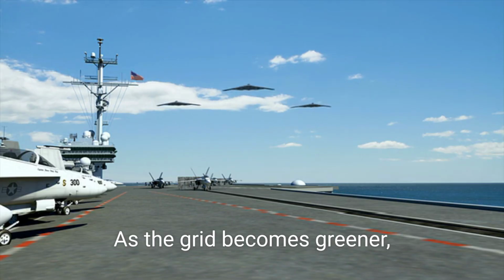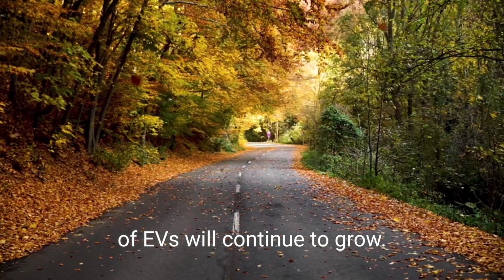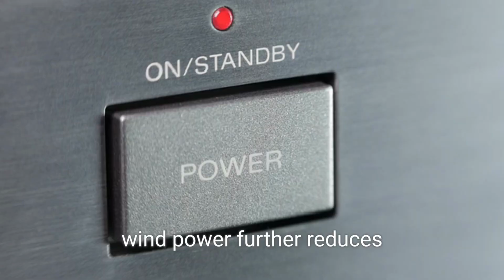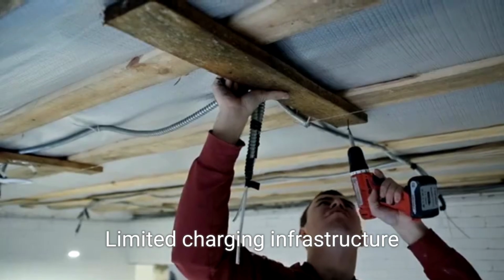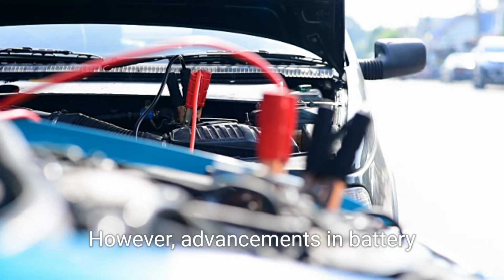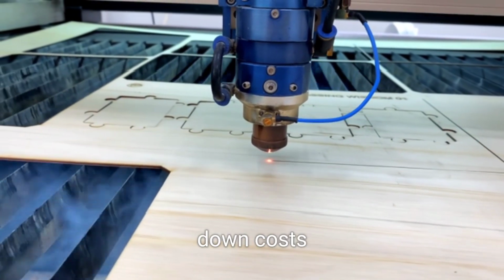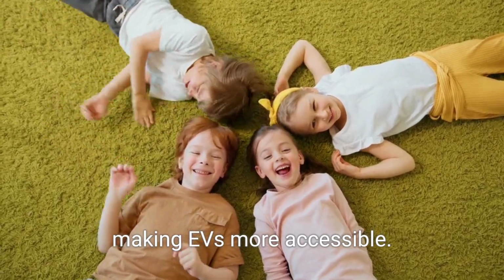As the grid becomes greener, the environmental benefits of EVs will continue to grow. Charging your EV with solar or wind power further reduces your carbon footprint. Limited charging infrastructure and higher upfront costs are significant barriers. However, advancements in battery technology are driving down costs and increasing vehicle range, making EVs more accessible.